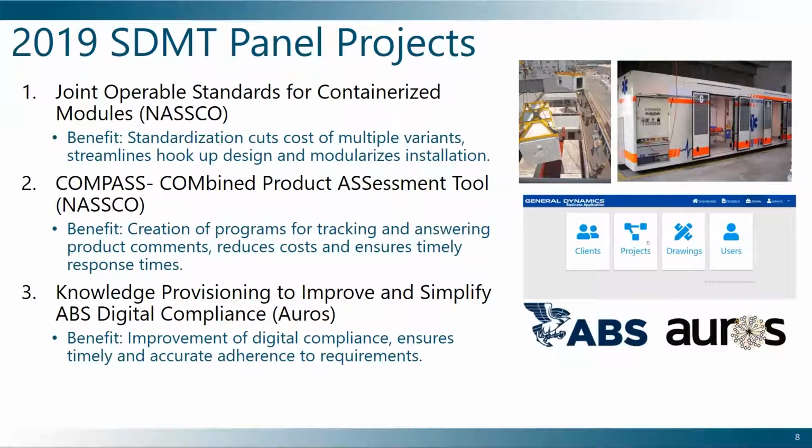Our third project is knowledge provisioning to improve and simplify ABS digital compliance, led by AROS, and this project ensured timely and accurate adherence to requirements. And the success of this project resulted in a follow-on RA. And you can request any of these projects from our NSRP website if you're interested in the final reports.